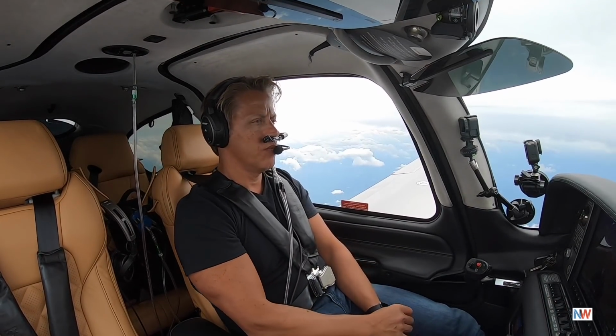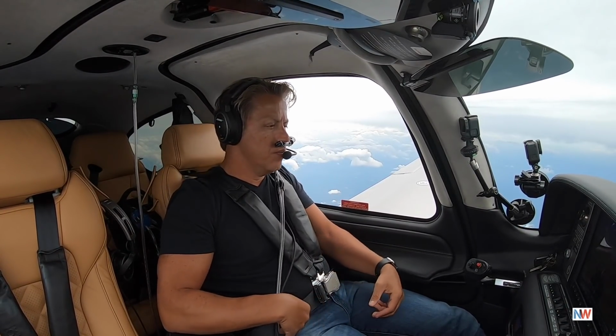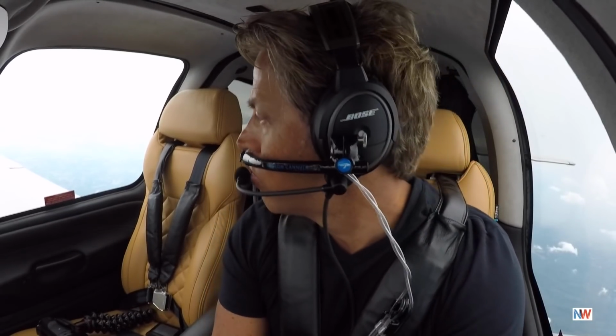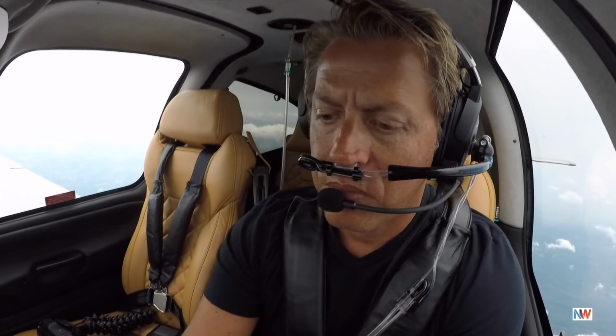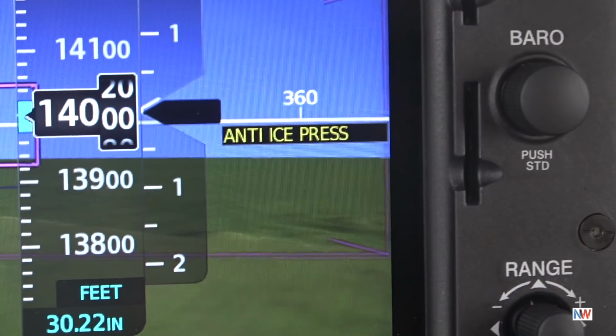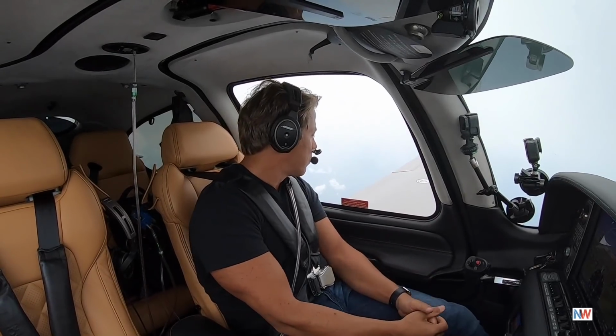It's definitely going to be icy. No anti-ice. Nothing flowing through. We're not high. And ice pressure, it's not pumping through. That's the problem.